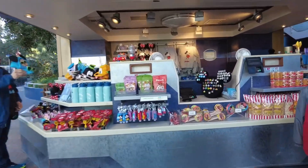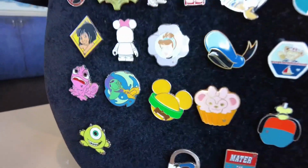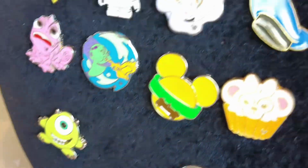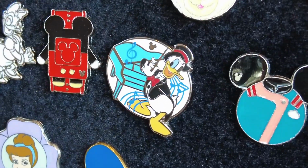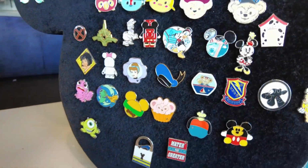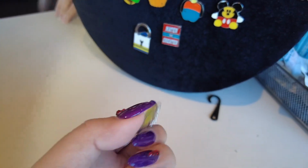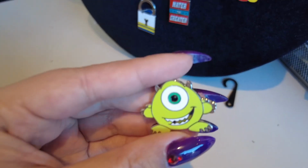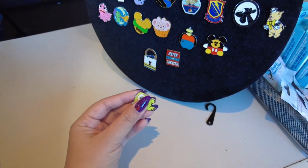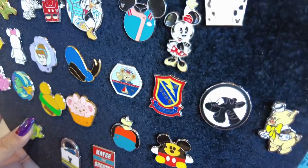Check out the pins here. Oh my gosh, Mike Wazowski, he's cute. Let's see what else is on here. There's a hidden Mickey Donald. Is this Mike real? What do you guys think? Should I get him? Someone with a lightning bolt. What lightning bolt? Right there, the one right in front of you. What lightning bolt are you talking about? Here. Oh, I don't know what that is.